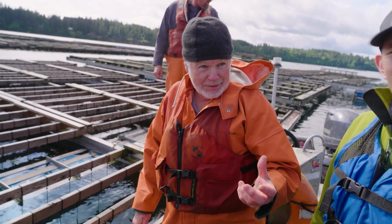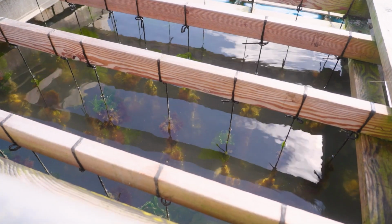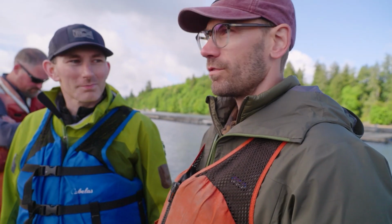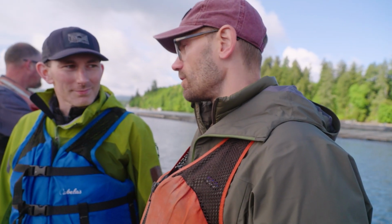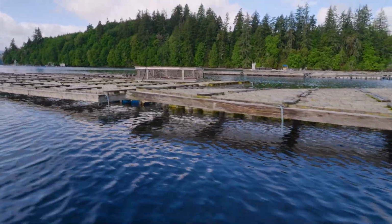Oh boy, that's it. Each of these rafts is able to grow over 16,000 pounds of sellable mussels per year. And there's no freshwater inputs, there's no feed, there's no fertilizer, there's no pesticides, nothing. This happens just in the natural environment with no hands-on.